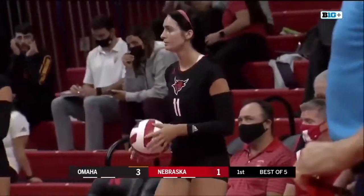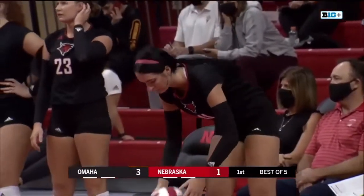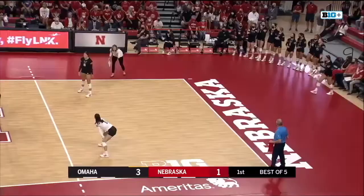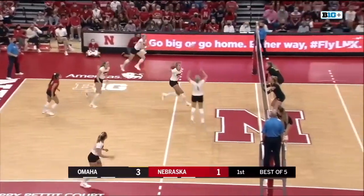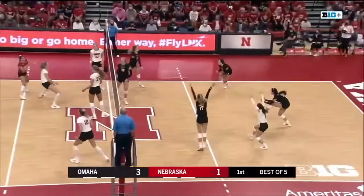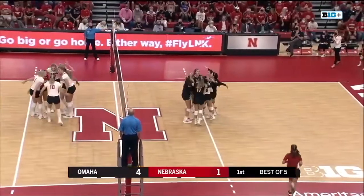Nicklin's just missing Callie in the middle. If she can get Callie a better set, Callie is terminating and probably getting a kill because she's one-on-one. So Nicklin just needs to get her higher. Serve goes to Batenhorst. Guides it to Nicklin outside. Krause blocked. 4-1 Mavs.